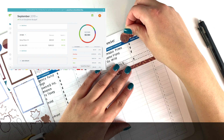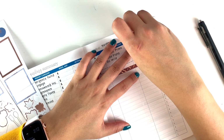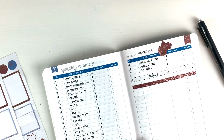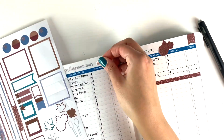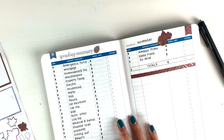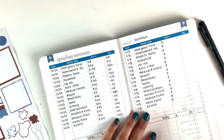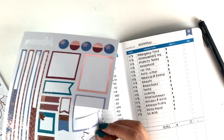So instead of having to manually figure out how much to allocate to each category, what I do is I set up my budget in Every Dollar, figure out all of the different areas where we're going to be allocating funds to, and allow the tool to just do the math for me versus having to figure it out using a calculator and a piece of paper. And then I just go ahead and transfer the information into my Petite budget planner. Hopefully that makes sense the way that I explained it.